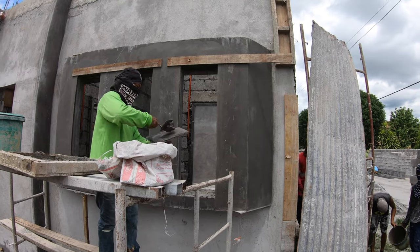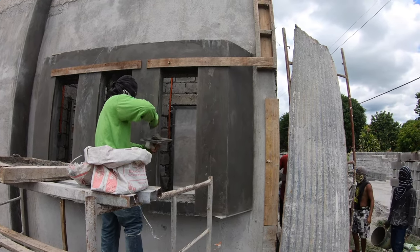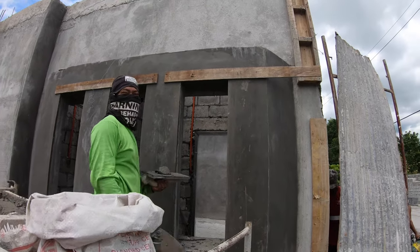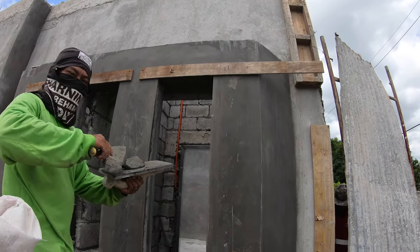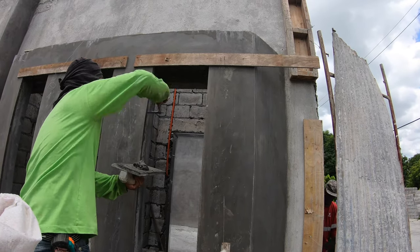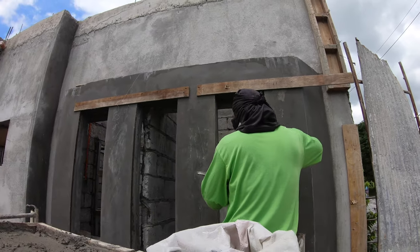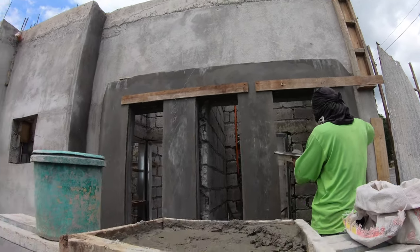He's doing the cornering on the top of the windowsill. Yeah, a little bit of plop. You're gonna plop it up in place. See? And it all sticks up there, and then in a little bit it'll smooth it out. We'll have a nice smooth finish on it.